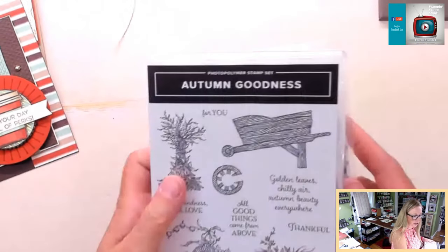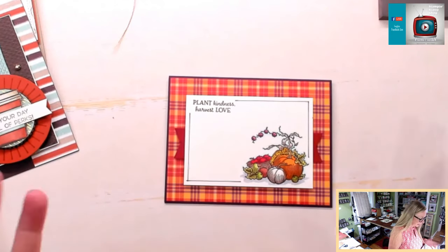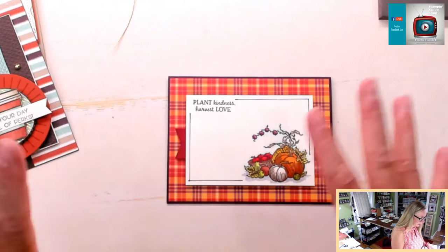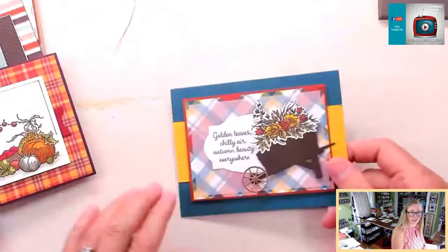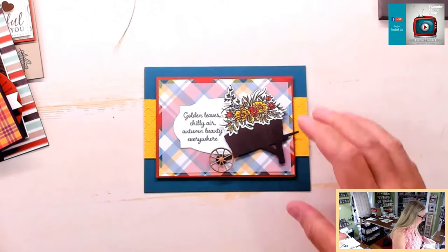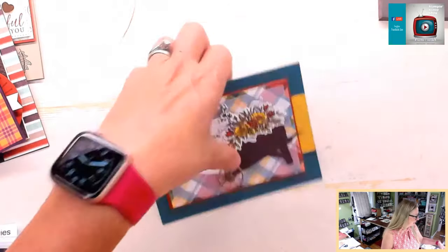That is so cute. So I created two of these. Very simple, and I use the plaid tidings as my color background. And then here is this one. So these are my samples and my projects. Tami now has a bunch for you to see with her.